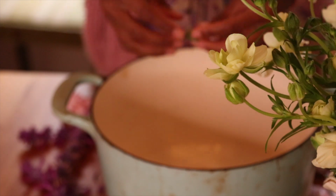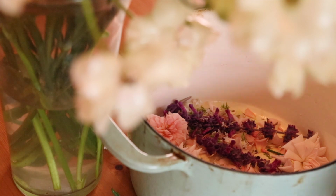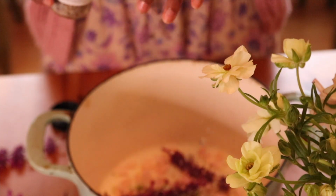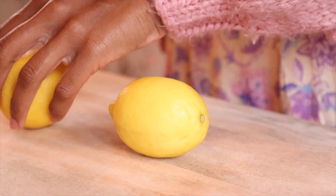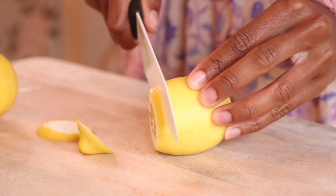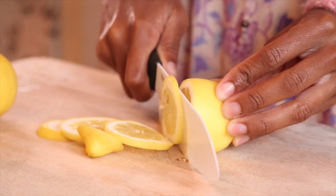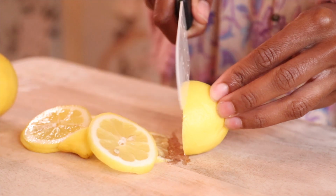Then I just brought everything inside and used my Dutch oven to create our simmer pot. I put all of my flowers in there. And I randomly had dried lavender in the pantry, so I threw a little bit of that in there. And then I chopped up some lemon to put in it as well, which I already had in the fridge to give it a really fresh and springy smell.